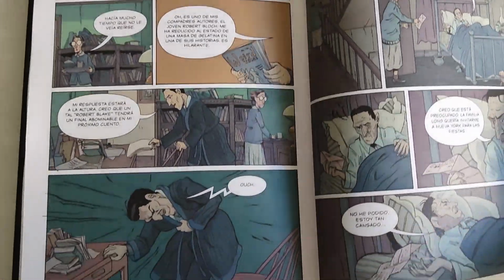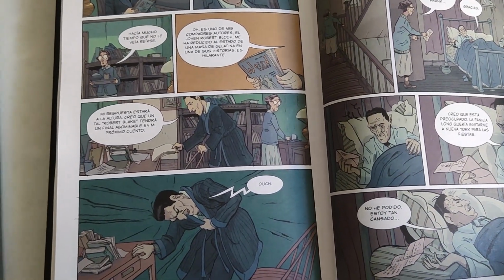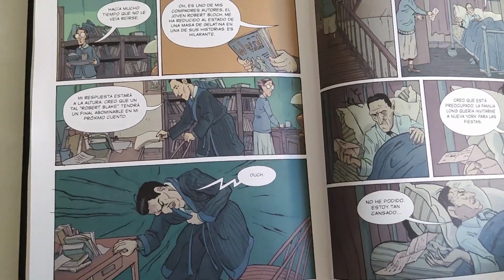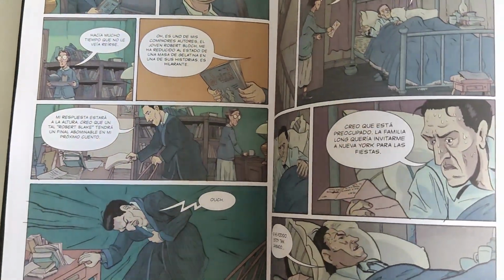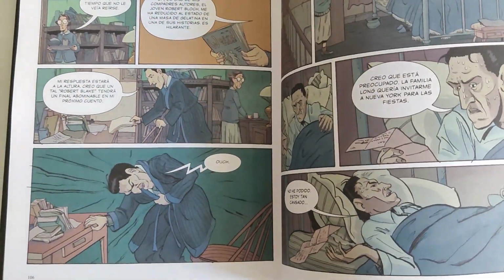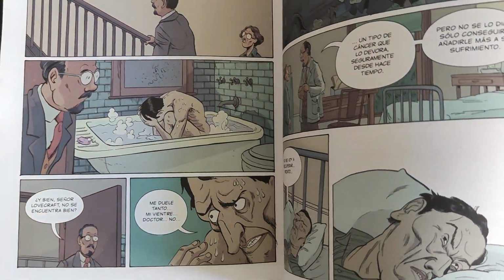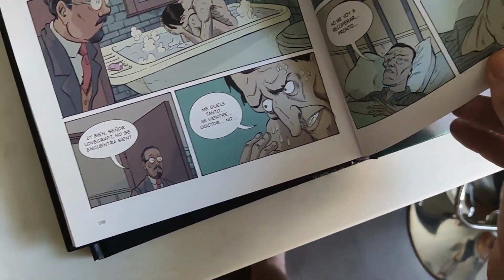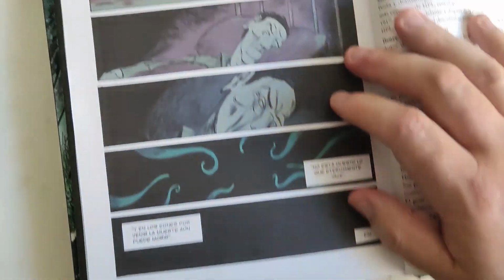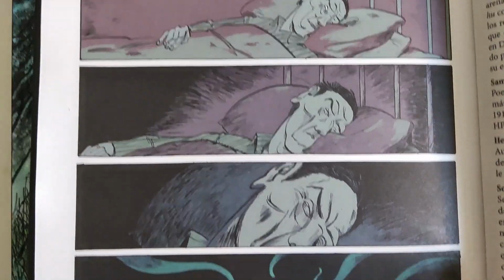I don't know how accurate this book is exactly. I've read Joshi's I Am Providence a few times, and it does seem accurate, this book that I'm looking at now. But I haven't gone through it with a fine-tooth comb, you know. I was just doing my best with my simple Spanish to understand things, and then obviously it shows the end, Lovecraft's death, which is, yeah, he did not die very nicely. So it's sort of like, I'm sorry, it's over. So yeah, it looks like a really cool book.